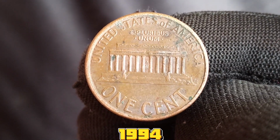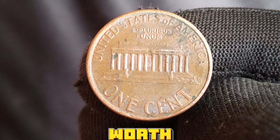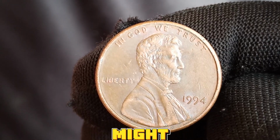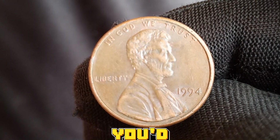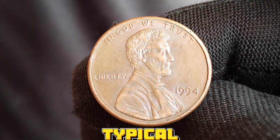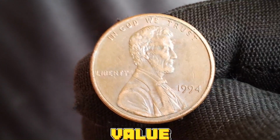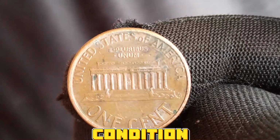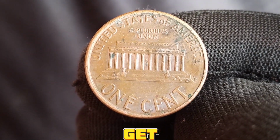The value of the 1994 Lincoln penny. How much is the 1994 Lincoln penny worth? On the surface, you might think that a penny from 1994 is worth only 1 cent, and you'd be right if you're just looking at the typical, everyday coins you find in circulation. However, the value of a coin is influenced by many factors, such as rarity, condition, and demand in the market. And this is where things get interesting.